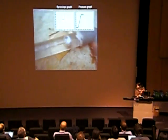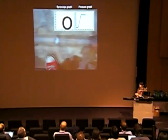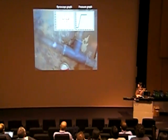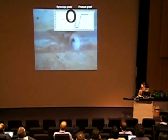As it makes a left turn on the horizontal plane, the gyro gives a positive pulse. When it makes a right turn, the gyro gives a negative pulse. So here comes another right turn and a negative pulse. And then another left turn, a positive pulse.